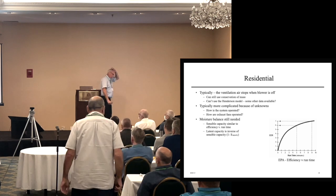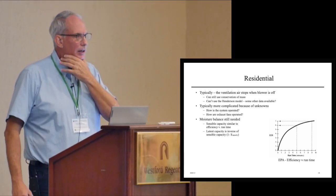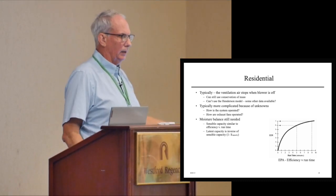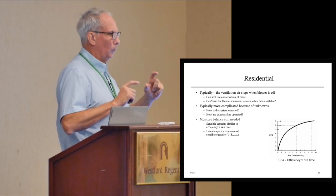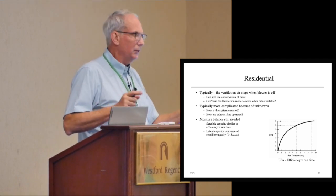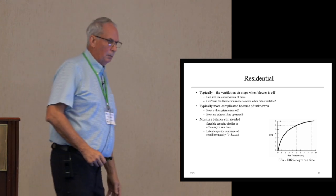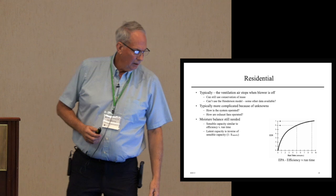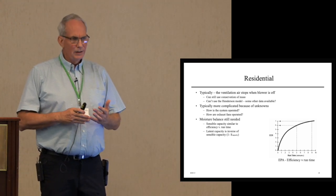Okay. So, shifting gears again. Going to move into the residential. I would love to tell you that I have a similar way to the commercial side of calculating the latent performance degradation with runtime. I do not. I keep looking for that. I'm hoping somebody in this room can say, oh yeah, I've got that paper. The best I've found is ACCA Manual S, but I still would like a better solution than that.